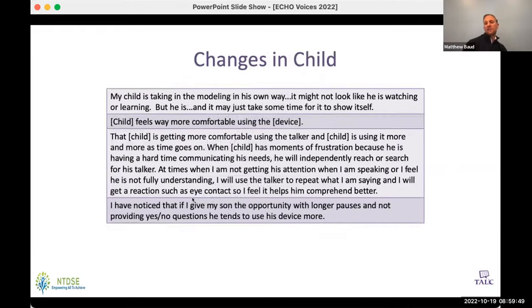We also looked at changes in the child. And I think some of these comments, we read through them. This is what we see when we do it in the schools. This is what we see families say all the time. This one is that my child is taking the model in his own way. It might not always look like he's watching or learning, but he is. And it may take some time for it to show itself. So they understand that it could take some time.